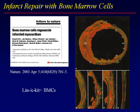This was the first study that came out about 10 years ago, in Nature, in which the investigators used bone marrow cells, the first demonstration that bone marrow cells can be used to repair the heart. Lin-negative c-kit-positive bone marrow cells from mice were used, and the mice were infarcted. The cells were injected at the border between the infarct zone and the central myocardium. The cells populated the myocardial area, the scar thickness improved, the myocardial function improved, and the survival of these mice was prolonged.